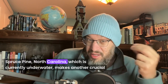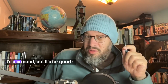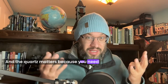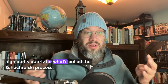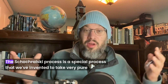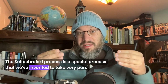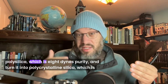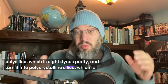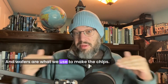Spruce Pine, North Carolina, which is currently underwater, makes another crucial ingredient. It's also sand, but it's quartz. And the quartz matters because you need high purity quartz for what's called the Czochralski process. And I did work on pronouncing that, so I hope I got it right. The Czochralski process is a special process that we've invented to take very pure polysilica, which is 8 nines purity, and turn it into polycrystalline silica, which is actually an ordered chemical structure that's suitable for wafers. And wafers are what we use to make the chips.